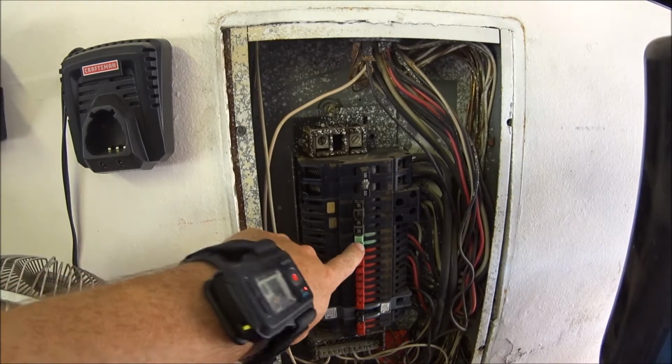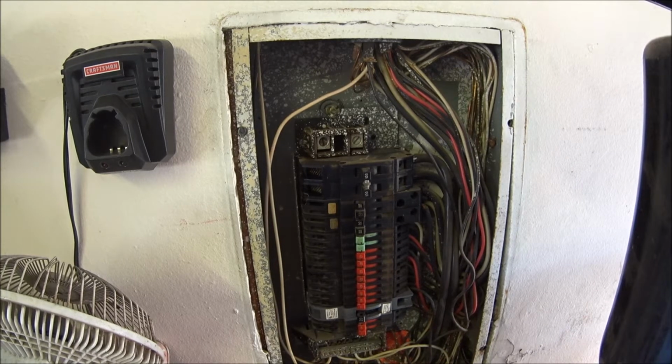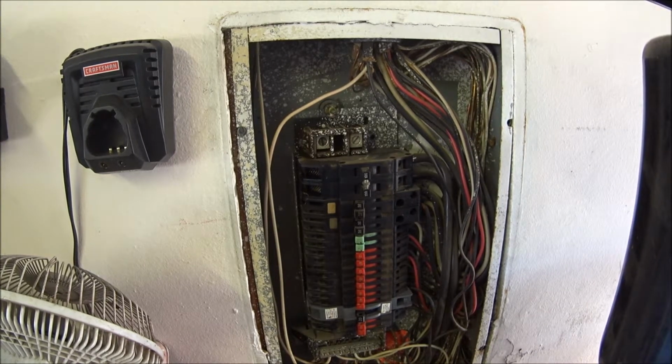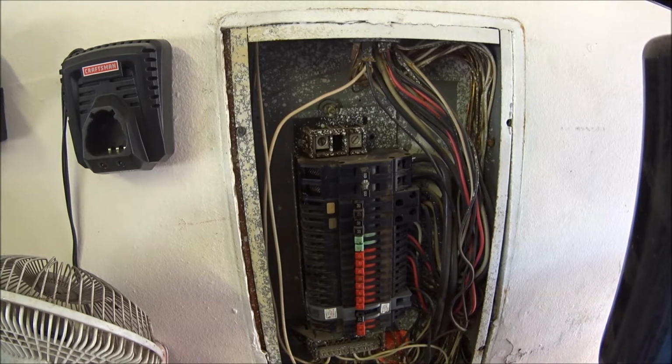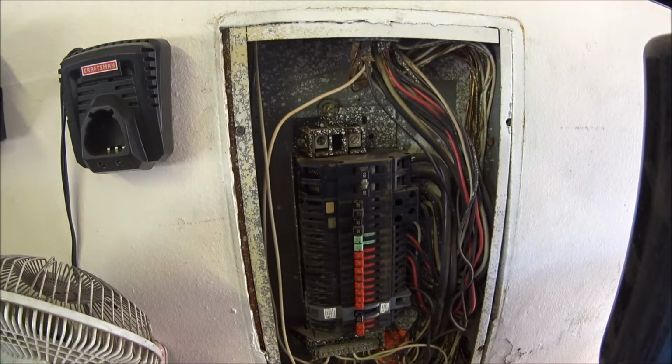We had this 30 amp breaker. It kept tripping for some reason, so I figured it was just a bad breaker. Not a big deal to replace as long as you can find it. So it tripped one day and we didn't have any problems.